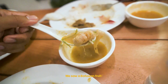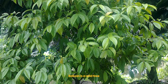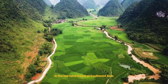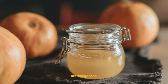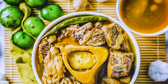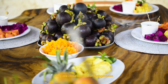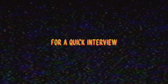While eating, we saw a batuan fruit. What is batuan? Batuan is a wild tree that grows up to 25 meters in the lowland forest of Southeast Asia. It has a sour taste but is not acidic to the stomach like vinegar and calamansi. Batuan is mostly used as a souring agent in local food recipes like Cansi. As a matter of fact, it is a close relative of mangosteen. So after eating, we invited the owner of the restaurant for a quick interview.